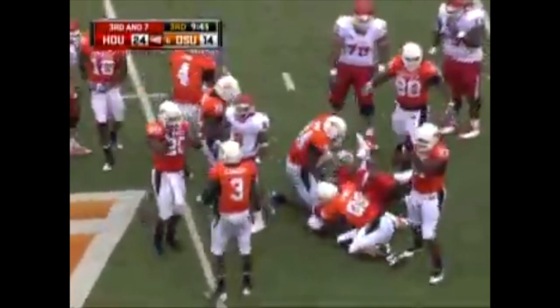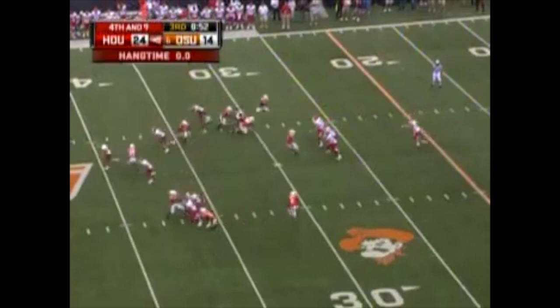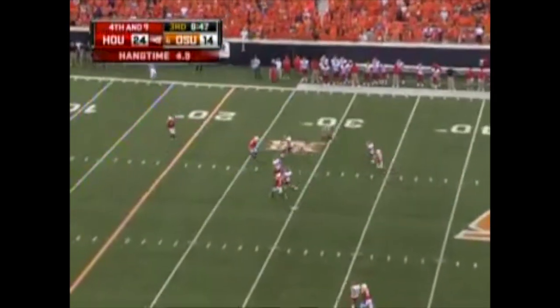Sims stopped after a couple. They'll have to punt it away, or so you get a run through. So the center's going to run directly straight down the field. Nobody's going to touch him as they punt this football. So might be able to get close to him, but there's the kick to Bryant.